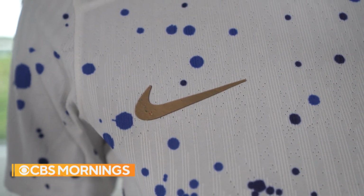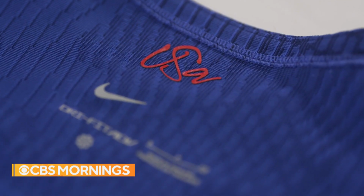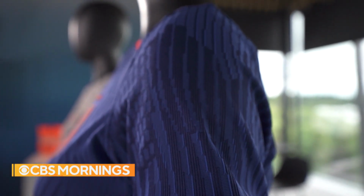Why was sustainability such a big factor this year? So we've now incorporated 100% recycled trims. They're made of Nike Grind, which is repurposed, recycled footwear scraps. Also new this year, the science and technology behind each square inch. Is this technology that wasn't even available 5 years ago?